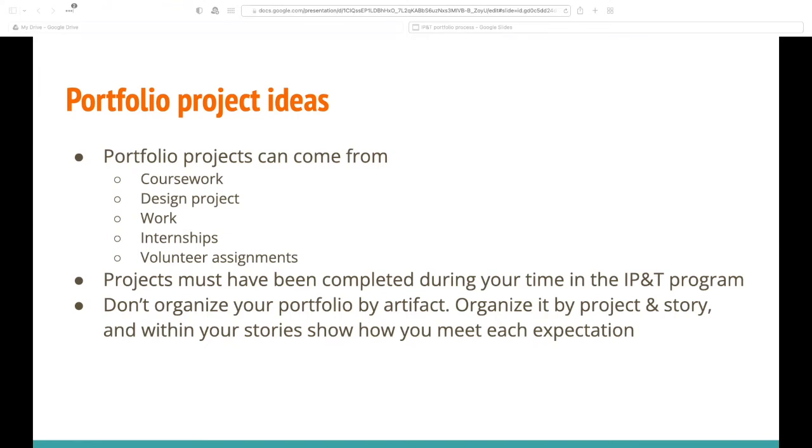So if evaluating mobile apps is the title of your project, you can start by saying what this project does is it demonstrates my evaluation capacities, my ability to use research in the following ways. And here are the artifacts that show that off.